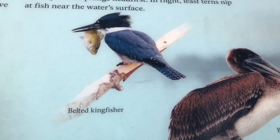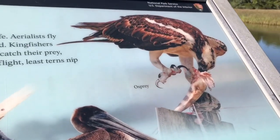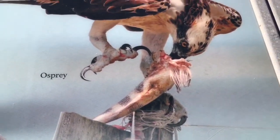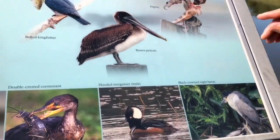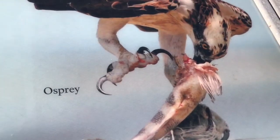Wow. Kingfisher. And there's a brown pelican, and the other, the osprey. Look at that one. Oh, no! Is that a fish? Yes. It got fish from the water. Look at his claws. Show that. Oh, yeah. Look at that. How he catches that bird.